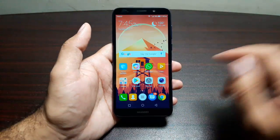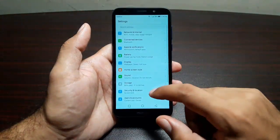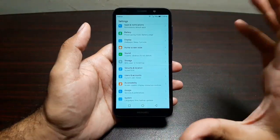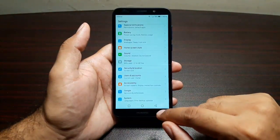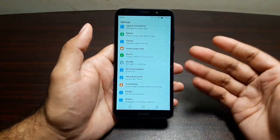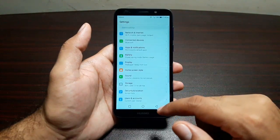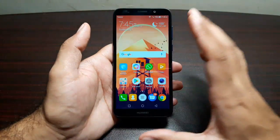So I feel that it's a pity, because with all of these features on this phone, they could have added immense value to this phone's software, but they are missing sadly. And again, hopefully if Huawei decides to push a software update, we can see some of these features in future updates, but not as of yet.